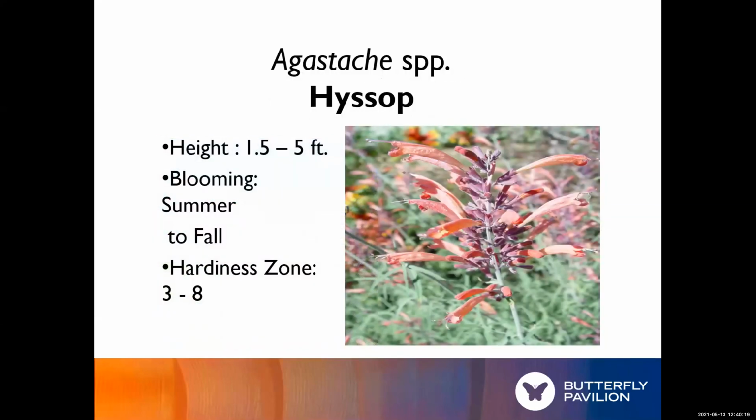Hyssop is a good one. They're a little bit medium, more shorter plant. They'll bloom summer to fall, so you've got a good end-of-year one there. And then they've got those tubes, so especially some of the butterflies that have longer proboscis will flock to this one. Like I said, variety is the key. There's going to be bigger butterflies that will have longer proboscis, and smaller butterflies that will have shorter ones. So if you have some smaller tube flowers, some larger, you're going to get a lot of variety of butterflies.